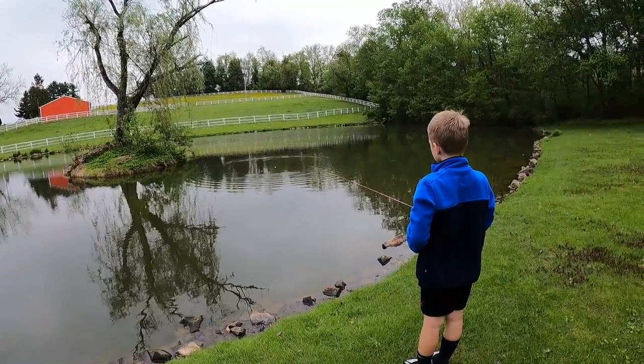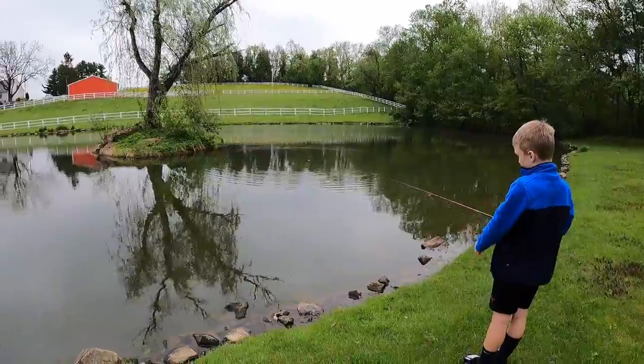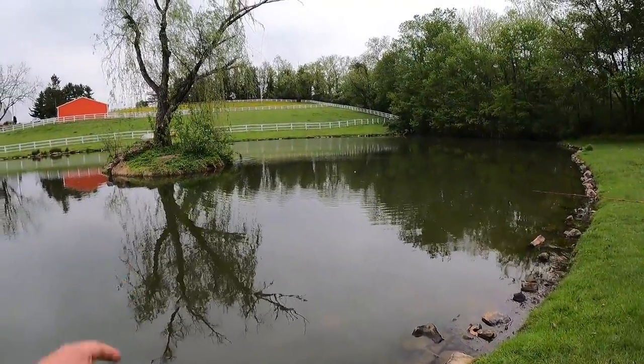Fish that side. We'll see, as long as the rain holds off. It's all going to depend on that. We'll do it as long as we can. If it goes like super hard, oh my gosh, coming for me.